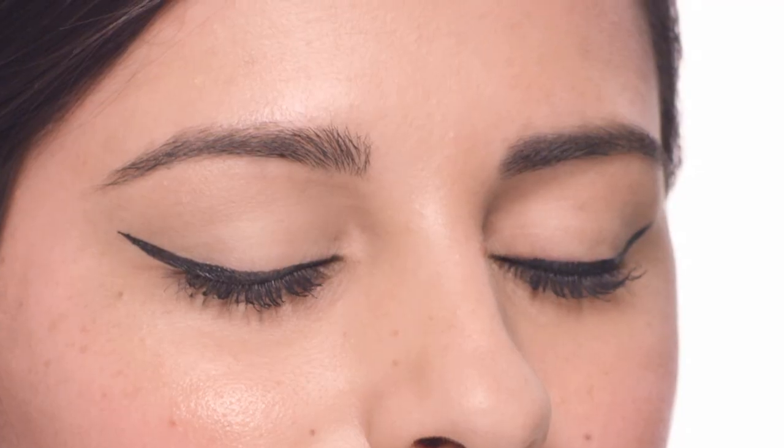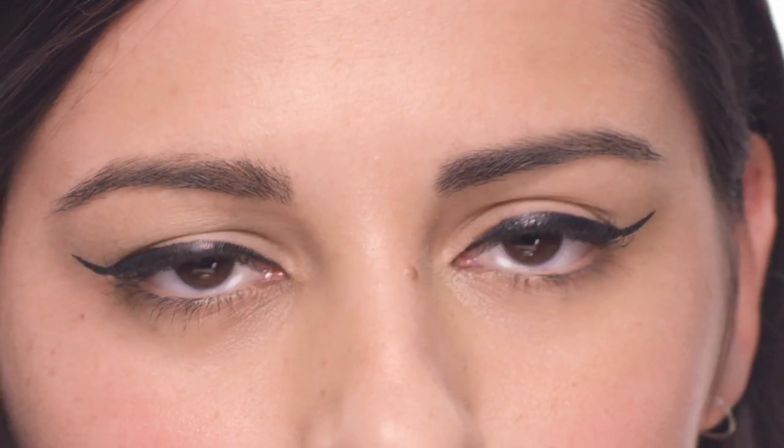I'm going to be teaching her the perfect winged eyeliner look. We love this look because it's cool and chic, and it doesn't require a lot of makeup. So we're going to get started. I'm going to teach a few sneaky tips to make it really easy and make Paris feel like a pro. You ready? Yeah, I'm ready. All right, let's do this.